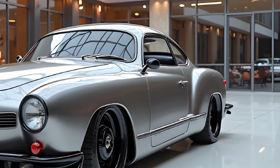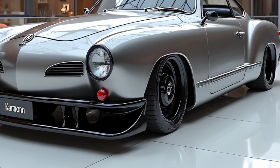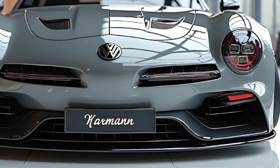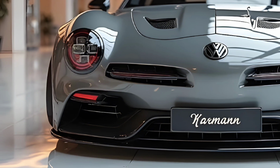Rear-wheel drive is standard, offering that classic sporty feel, but there's also an all-wheel drive option for enhanced traction in varying conditions. Fuel economy is respectable, especially in the base model, making it practical for daily driving without sacrificing excitement.